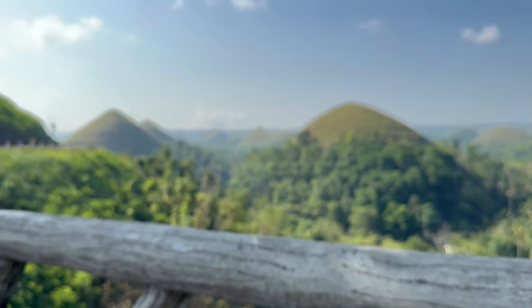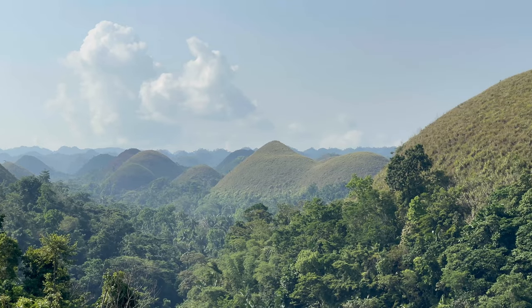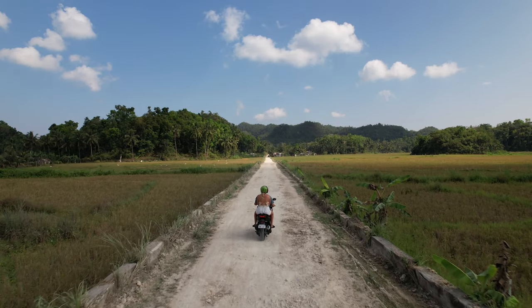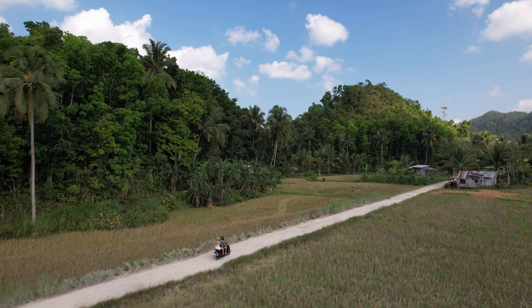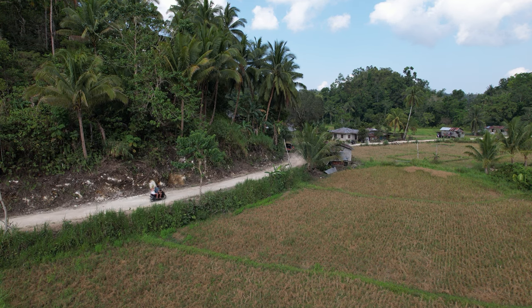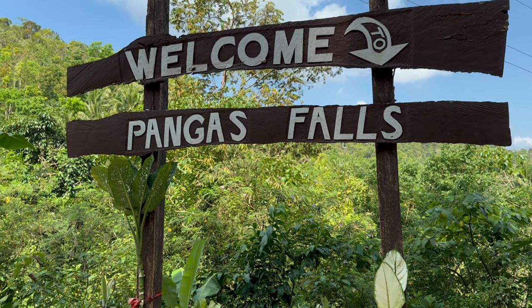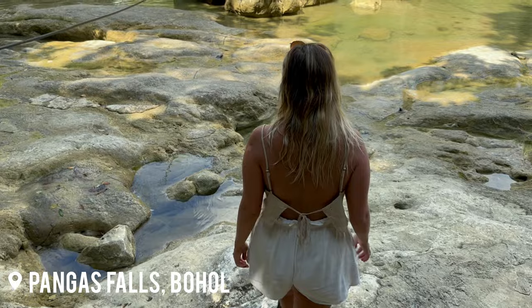Whew. Hot day. Breakfast with a view. Seen the beautiful Chocolate Hills, and nearby there's a waterfall. So we've come to Pangas Falls, and our waterfall look is still on point because we have this entire place all to ourselves. So we're gonna have some fun.